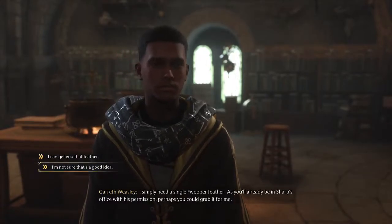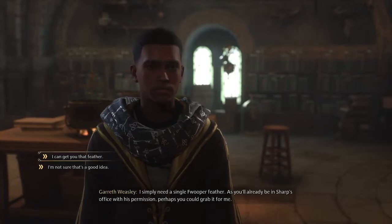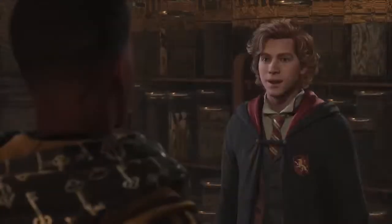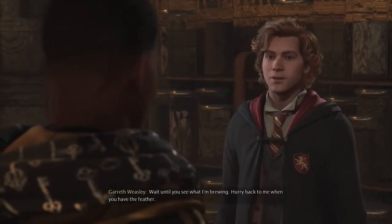Do I cooperate or do my own? Fine, I'll get you the Fwooper feather, as long as you're certain Sharp won't miss it. I assure you he won't. Fwooper feathers aren't that valuable. Wait until you see what I'm brewing. Hurry back to me when you have the feather.